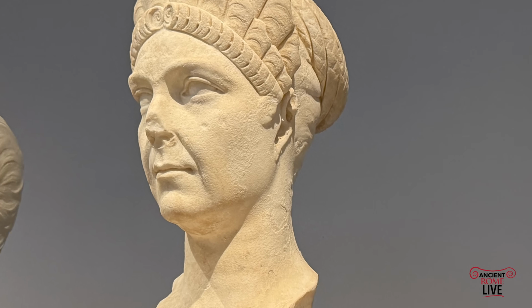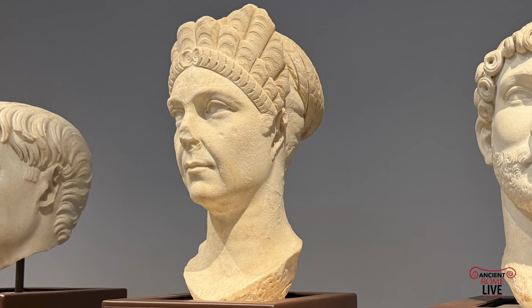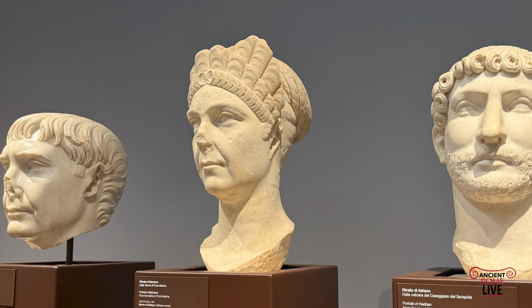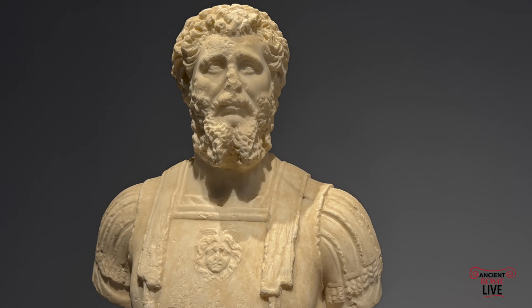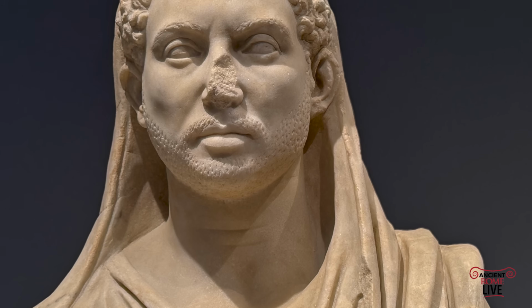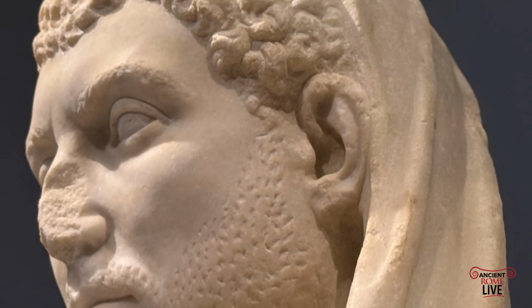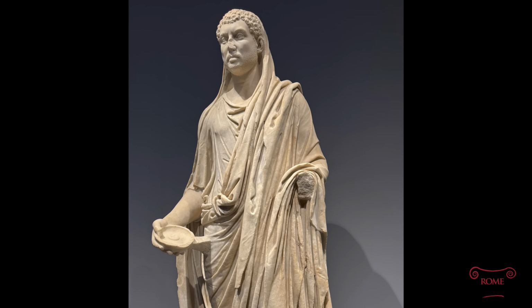It's these documented contexts that matter so much as they enhance your visit of the archaeological site of Ostia Antica. The room also boasts detailed portraits of Septimius Severus and Julia Domna, and the rare figure here is Maxentius from Portus. This is a well-known example of a recarved marble portrait.